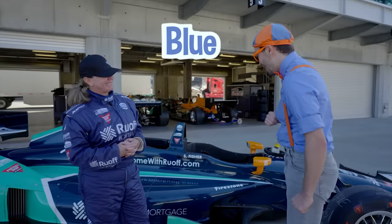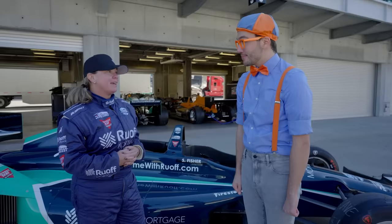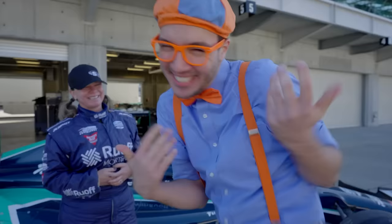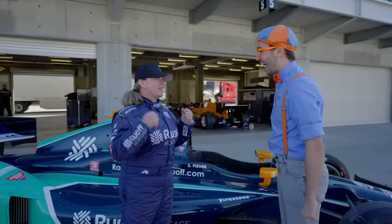Wow, this is a really cool race car. I wish I could drive in it. Well, I'll tell you what, because it has a second seat, why don't you come for a ride with me and see what it's like? Me? Ride with you in a race car? You bet. Yeah, I would love to ride. Whoa, do you think I should ride in the race car? Okay, we'll have to do it. Well, let's go get a uniform and a helmet and get buckled up and ready to go. Okay, great.